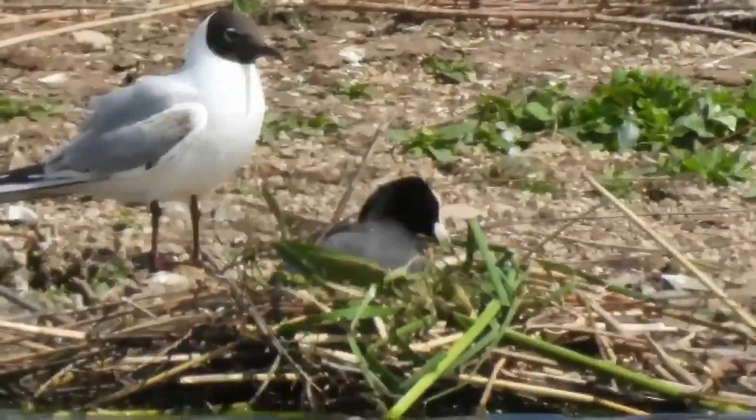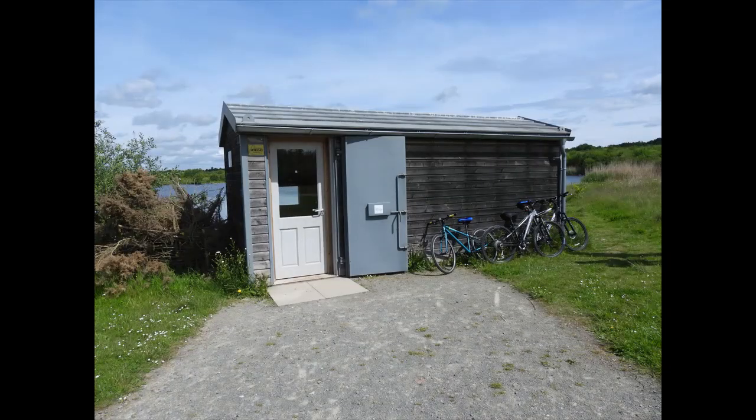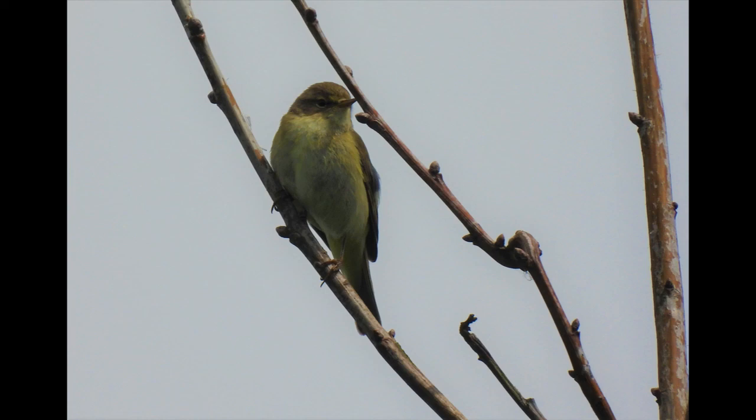And we've got lots of black-headed gulls at Hicks as well. Coot. This is quite a fancy bird. You can see our bikes there. Bird watching hide. And a good view of a chiffchaff.